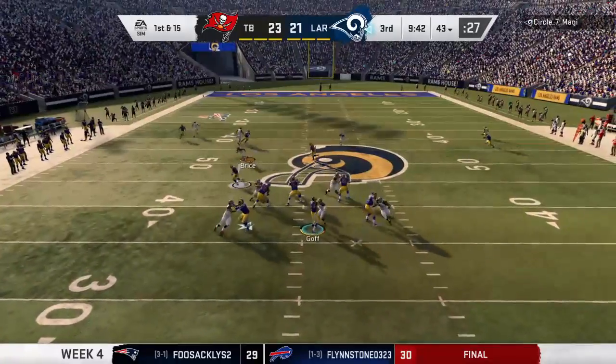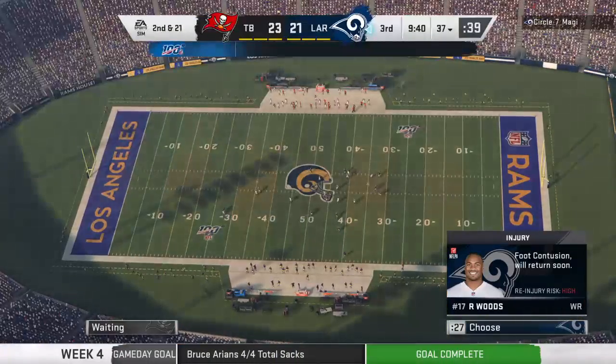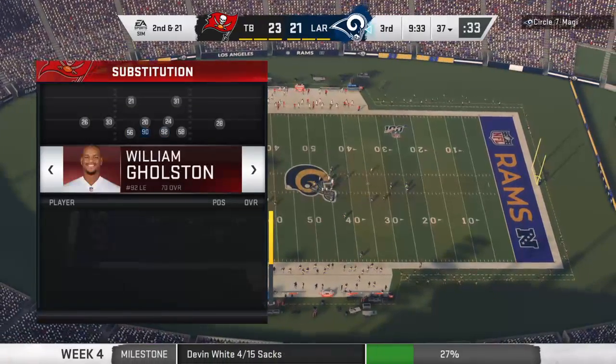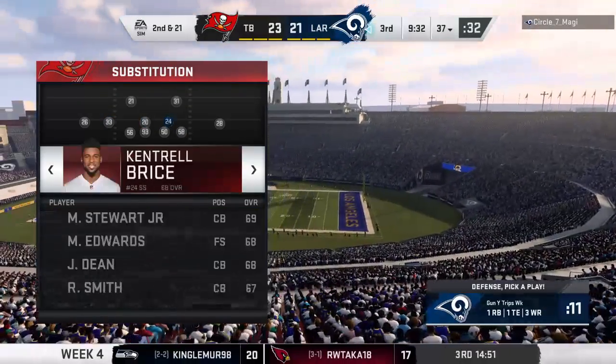A shotgun snap for Goff. And he's going to be taken down. Goff is sacked. Devin White able to get in there for his second sack of the afternoon. Well, that play was the very definition of fast, quick, and in a hurry. Suddenly, he was there. Yeah, blink of an eye. That happened fast and a big sack.